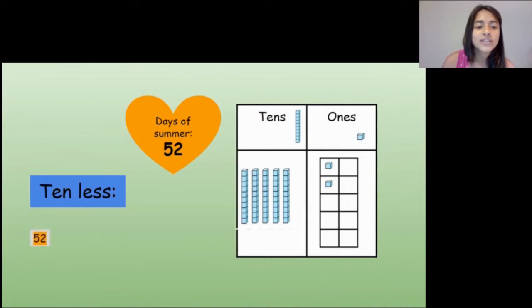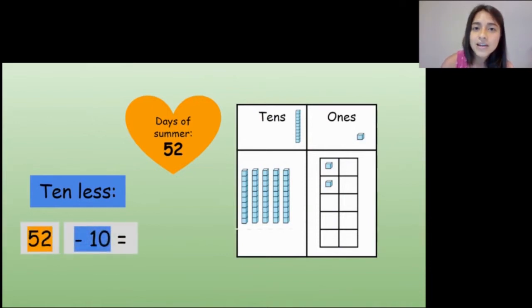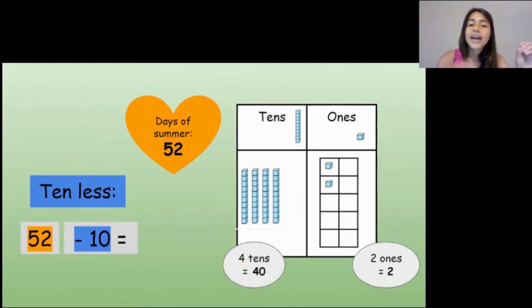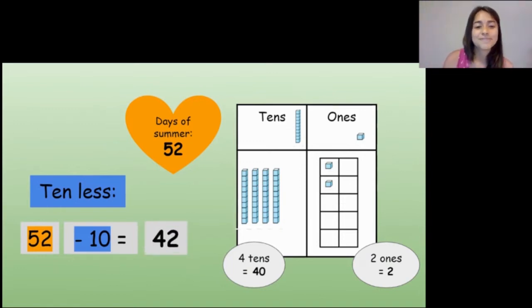Now we're going to figure out what 52 and 10 less would be. That means we're starting at 52 and we're taking away 1 ten. Can you point to the 10 that we're going to take away? Yep, it's right here. So this 10 is going to leave. And now, how many ones do we have? Yeah, we still have 2 ones. How many 10s do we have? We have 4 10s there, or 10, 20, 30, 40. So 40 and 2 together make 42.